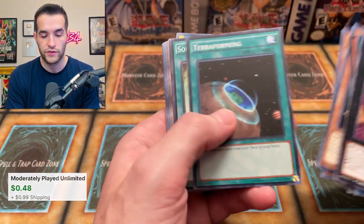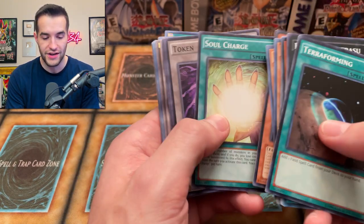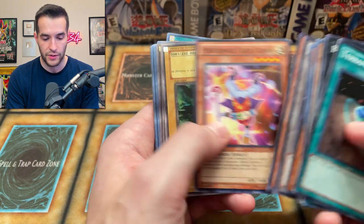This is one of the best cards we've seen so far. Terraforming, I'm sure it's not that great because one, it's in moderate play condition. And two, it has a lot of reprints, so it's probably not that valuable.